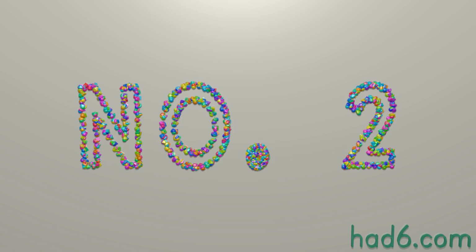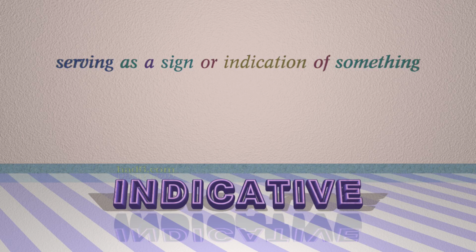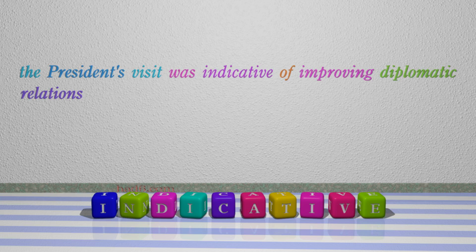Number 2. Indicative. Which means serving as a sign or indication of something. Indicative. For example, the president's visit was indicative of improving diplomatic relations.